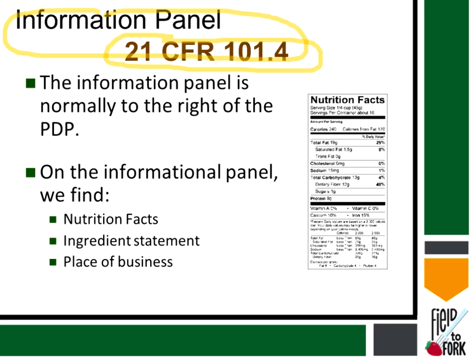So again, with the informational panel, that would include things such as nutrition facts, the ingredient statement, the place of business. That's what's considered important information. It's also mandatory information unless you have an exemption for the nutrition facts panel.